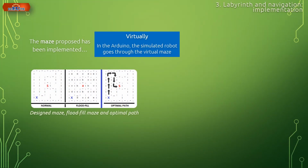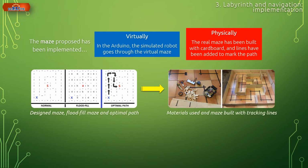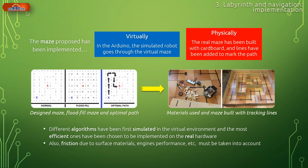The maze proposed has been implemented virtually and physically. The designed maze and its specific variations are shown in the figures on the left. Its real and equivalent counterpart is shown in the picture on the right. The goal of this part of the project is to have the students code various maze-solving algorithms and compare the results in terms of efficiency and computational time.